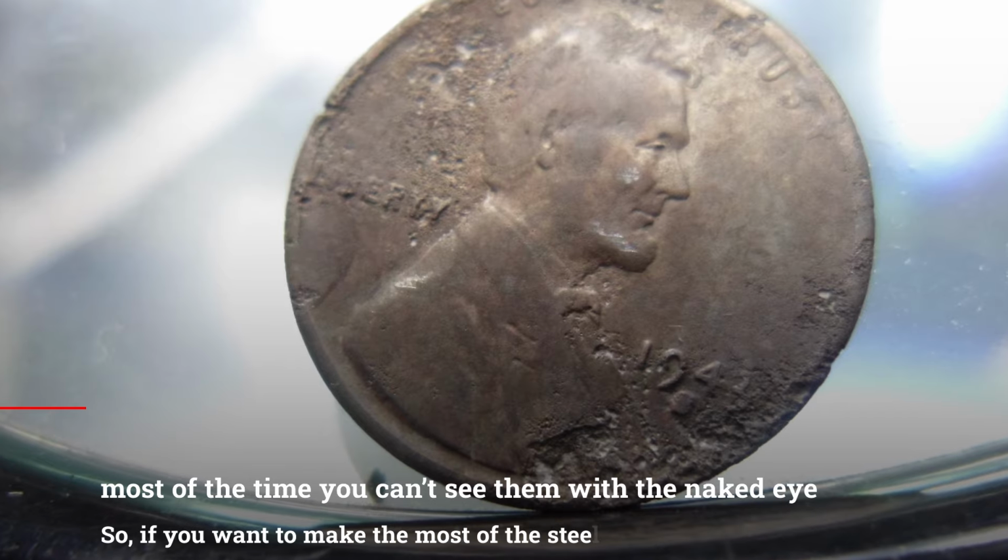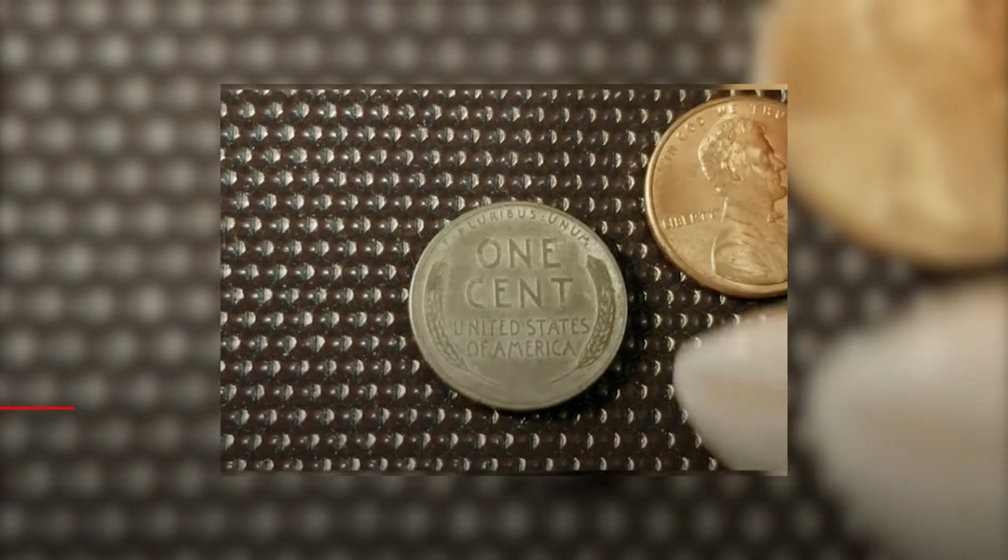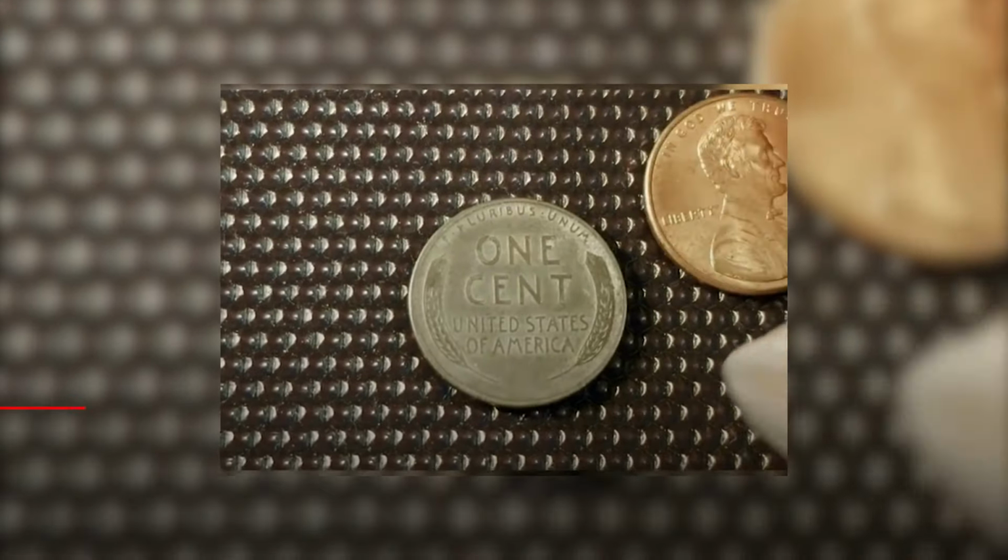Some of the 1943 steel penny errors are obvious, but some are hard to notice, and most of the time you can't see them with the naked eye. So, if you want to make the most of the steel penny in your possession, use this information, and make a thorough check with a magnifying glass before you put your 1943 steel penny on the market.